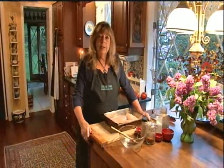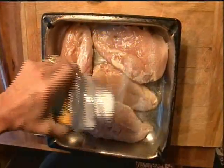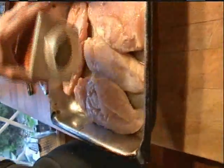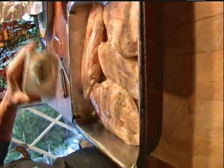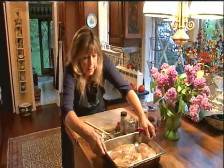Chicken tava is a dish that we enjoyed there. Now, typically it is served more like a stew, but I'm going to do more of a roasted chicken tava. It's fantastic, and it's very easy to put together. I have four large boneless, skinless chicken breasts that I'm going to season very well. Okay, I'm going to set these aside for a moment.